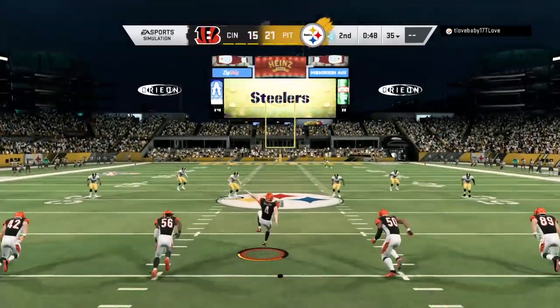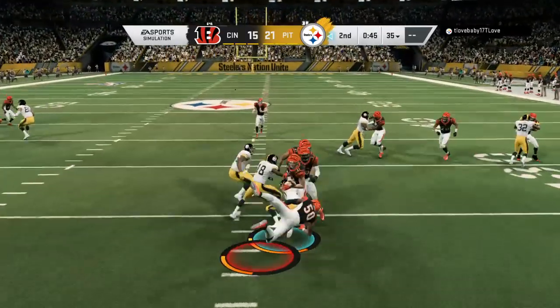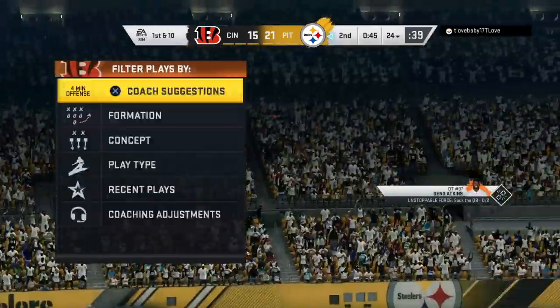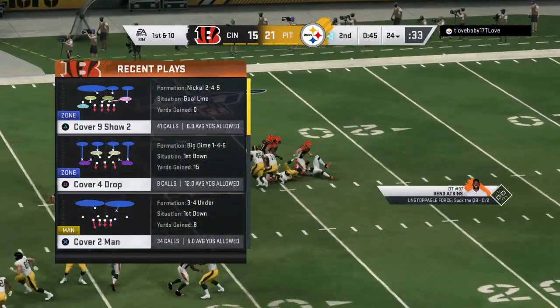So they throw the pick 6. They'll get another shot at it now as this one's in the air. This one fielded at the 5. And a pretty good return here. He'll be stopped just shy of the 25 at the 24-yard line. The Steelers take over 1st and 10 at their own 24-yard line.